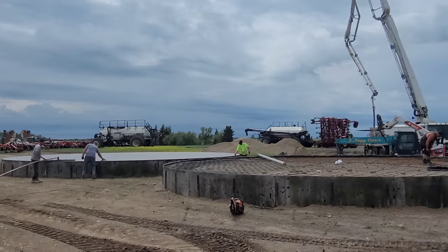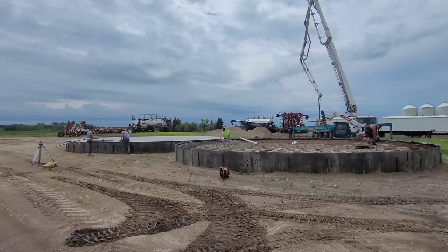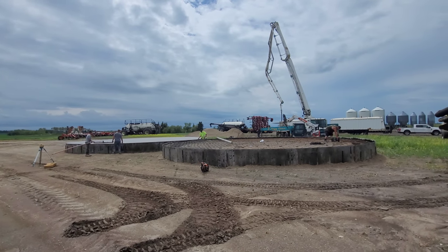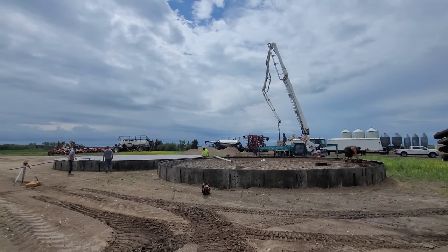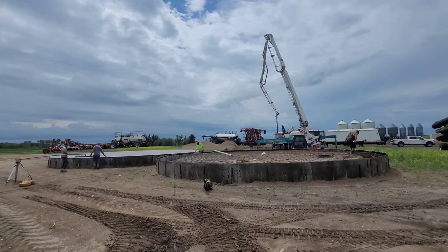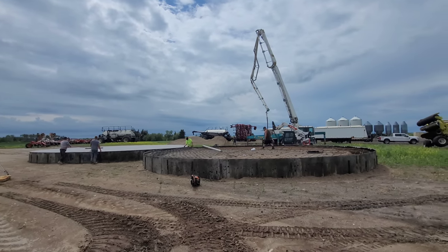So Norm, he's just over here in the gray shirt, trowelling there a little bit. He's in charge of this pour. So far things have been going well for him, I do believe, other than we were short some rebar for some odd reason. When we got it shipped last fall, apparently they didn't quite ship it all. They were 40 rods short or something, so they had to go to the local co-op and find some. So yeah, we're just literally waiting for some trucks. So let's take a look at this pad.